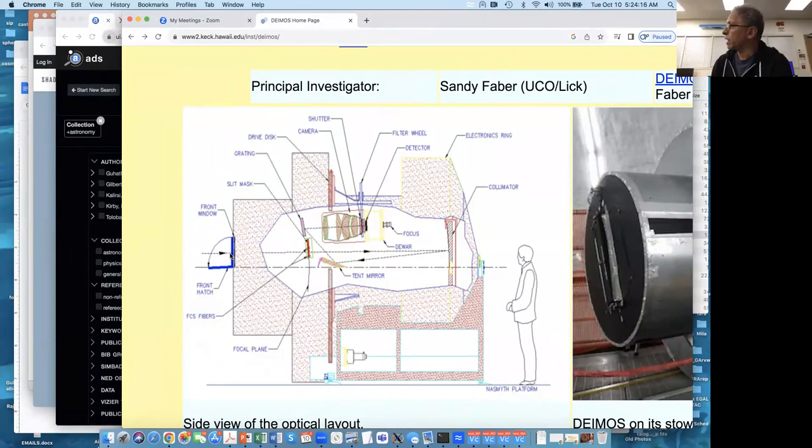Let me wait for the, are we done with this mask? No, that's just the second exposure. Okay. We've got one more.